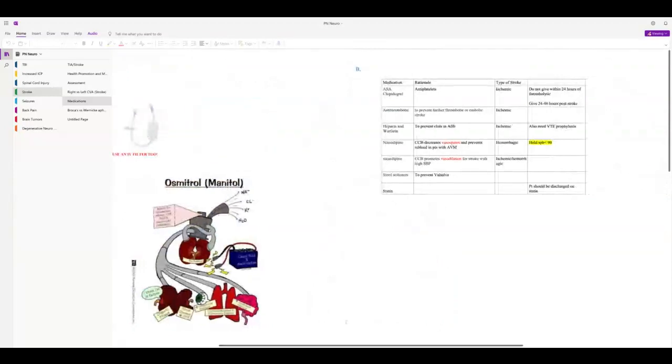These are just some drugs. Anybody that has any type of brain injury, meningitis, anything that can increase intracranial pressure, needs to take stool softeners to prevent the Valsalva maneuver. That's really important.